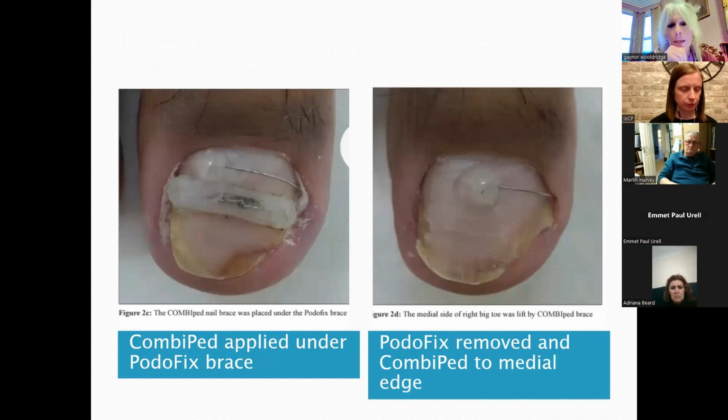So we can see now that the nail is pretty clear, actually. It's a little bit inflamed still, but that Podofix brace is now almost halfway up the nail, doing really well. There's then the Combi Ped, which is a metal brace, a combination of metal and a little plastic pad that's attached, hooking onto the nail plate and attached with a glue. So that was put on again as a second brace, as more of a traction, because it actually applies more traction on both sides of that nail. So as it's growing through from the matrix, that's applying traction too.